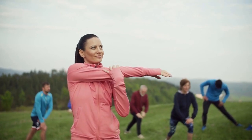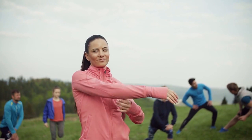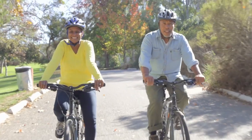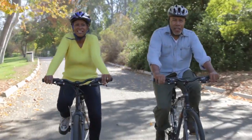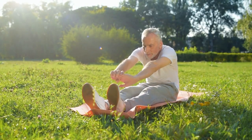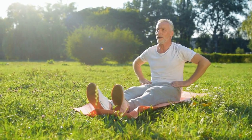Include regular physical activity. Regular physical activity can help you stay in ketosis by depleting glycogen stores and promoting fat burning. Engage in both aerobic exercises, such as brisk walking or cycling, and strength training to maintain muscle mass. However, bear in mind that excessive exercise can increase hunger, so finding a balance is crucial.